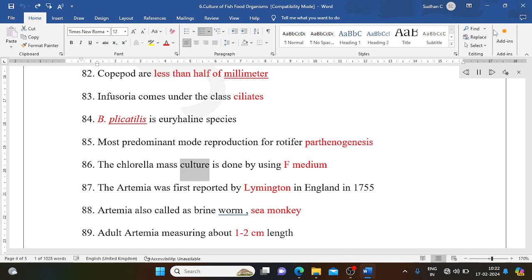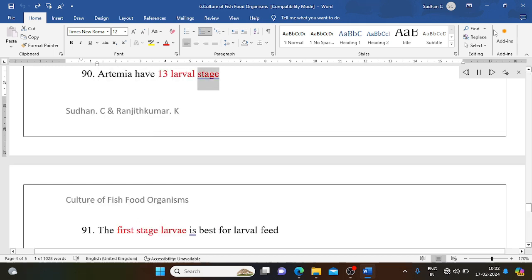Chlorella mass culture is done using F medium. Artemia was first reported by Lymington in England in 1755. Artemia is also called brine worm or sea monkey. Adult Artemia measure about 1 to 2 cm in length. Artemia have 13 larval stages.